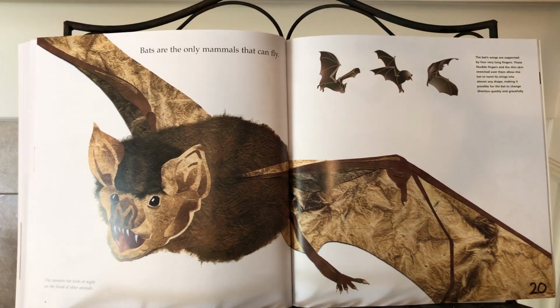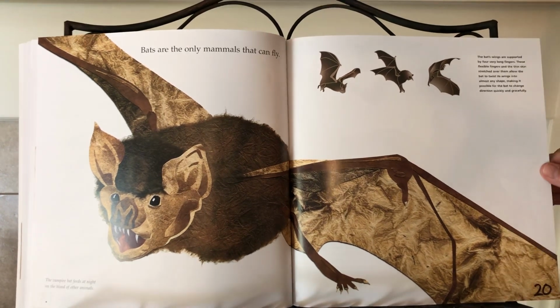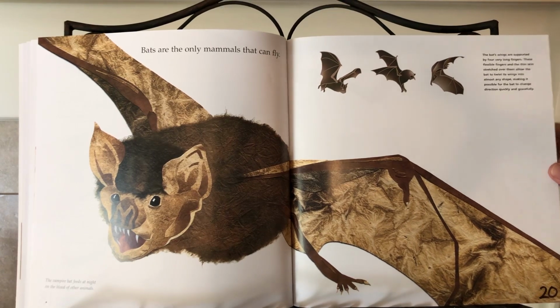The bat's wings are supported by 4 very large fingers. These flexible fingers and the thin skin stretched over them allow the bat to twist its wings into almost any shape, making it possible for the bat to change direction quickly and gracefully.